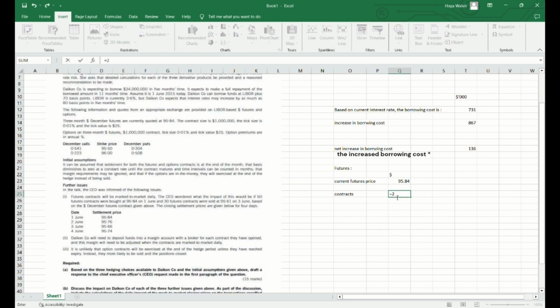It's just the 34 million loan that we are taking divided by 1 million, being the size of the contract, into the number of months we are going to take the loan for, divided by the futures period, the number of months the futures contract will be there. So we get 68. Next step, please follow these steps. It will be very simple for you if you follow these steps.